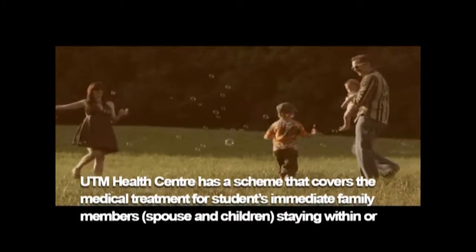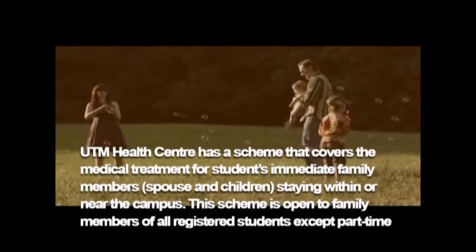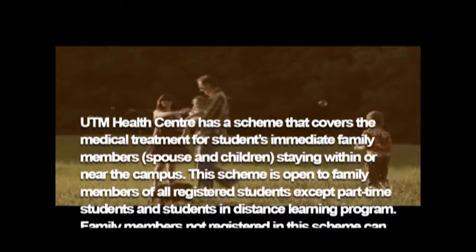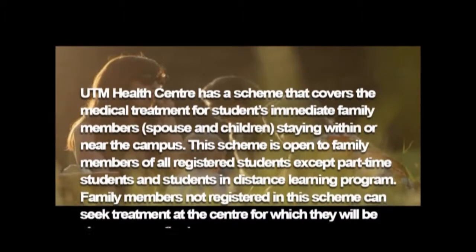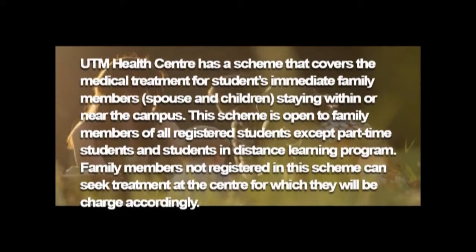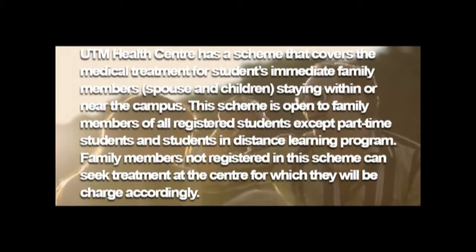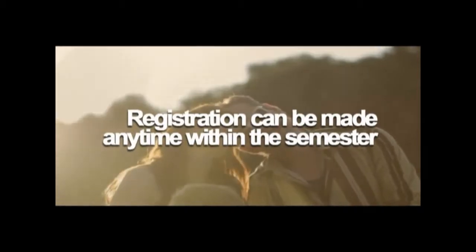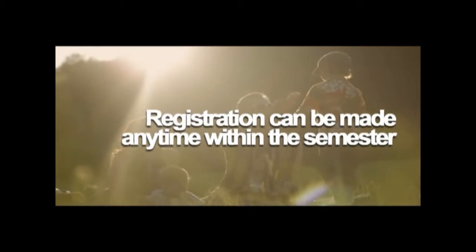The University Health Centre UTM has a scheme that covers the medical treatment for students' immediate family members, spouse and children staying within or near the campus. This scheme is open to family members of all registered students except part-time students and students in distance learning programs. Family members not registered in this scheme can seek treatment at the health centre for which they will be charged accordingly. Registration for family members into this scheme can be made anytime within the semester.